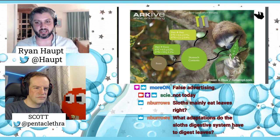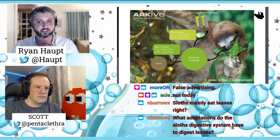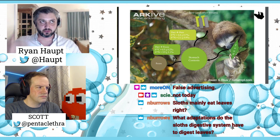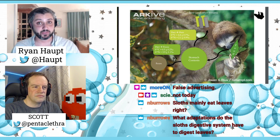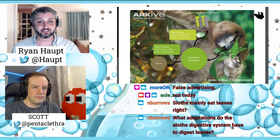So the adaptation for sloths to digest leaves, which are very nutrient poor and calorically poor, is just taking a really long time to do it. Most mammals pass their food from consuming it through the gut out the other side in about 24 to 48 hours. So that's called gut retention time. Just think about that the next time you eat corn. You'll probably see the effect of that timing in person.